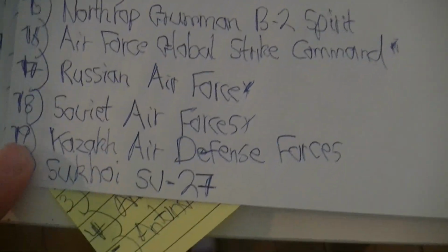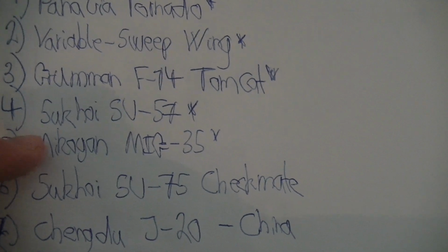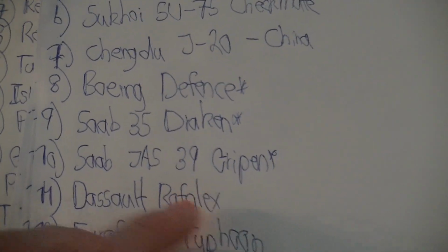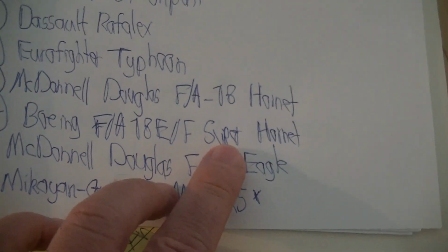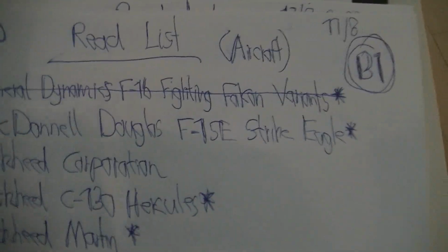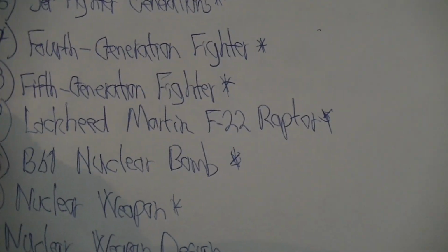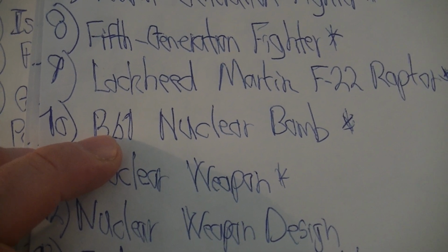So Russian Air Force, we need to read about that, and the Soviet Air Force. All kinds of Soviet aircraft, the Panavia Tornado, F-14 Tomcats, MiG-35, a lot of good aircraft. Saab Draken, Saab Gripen, the Eurofighter, F-18, F-18 Super Hornets, F-15, MiG-25. And just going on, F-15, the Hercules C-130, many good aircraft, F-22 Raptor. That's a nuclear bomb for the F-16, General Dynamics F-16 has a nuclear bomb you can put below it.